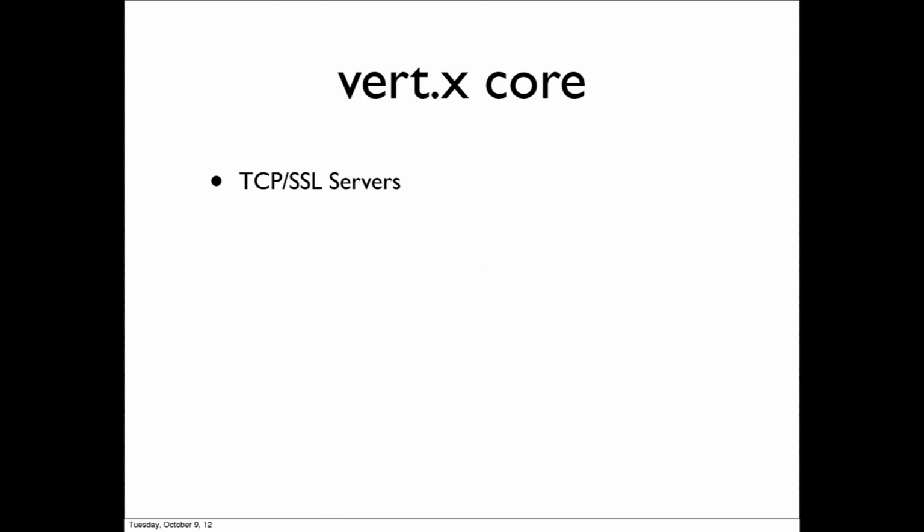So there is the core of Vert.x, with which you can write TCP and SSL servers. That is all there. You just do new TCP server or whatever the API call is. You can have HTTP servers, that's the one we saw already. You can have plain WebSocket servers or SockJS servers.